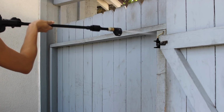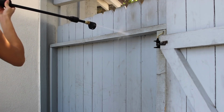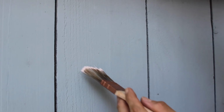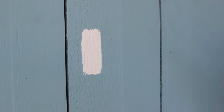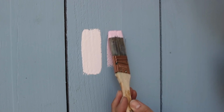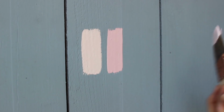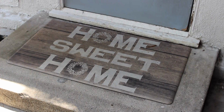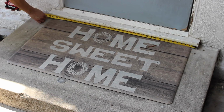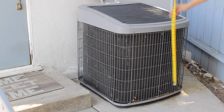So to finish up day one, I decided to pressure wash the fence. I have a review on this guy as well. It's not like a heavy duty pressure washer. It's just like an everyday use type of situation. And then I painted some pink samples onto the fence and left so Annie and Micah could kind of just assess which one they really want to live with, because we're going to be making a major change to this fence. I totally forgot that I also take measurements on day one of just the space or what I'm looking to add or cover up, like this AC unit cover.